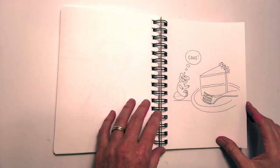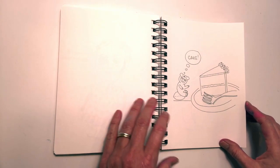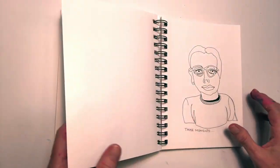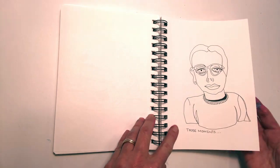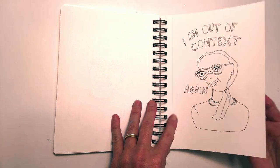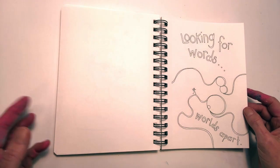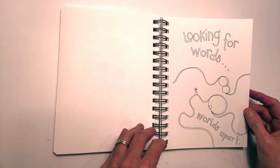So as I said in a previous video about my sketchbooks, I'm working out these characters and what they mean to me and why I'm drawing them and what purpose they are going to serve and where they go. Right now they're in my sketchbook, but maybe one day they'll be in a book or in a fine art piece I create or in an art show I make.